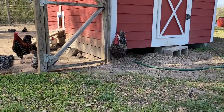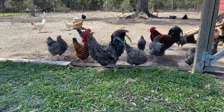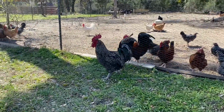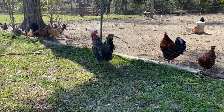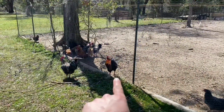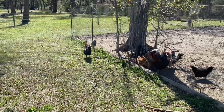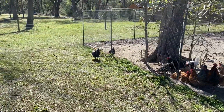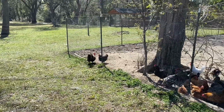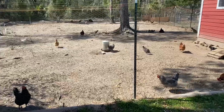So first things first, let's go look at the chickens. Mr. Rocky here is out of the pen with the rest of the chickens. We turned him loose about a week and a half ago now. As you can see, the copper Marans rooster keeps coming at him. Rocky, for the last 2 years, has been our dominant rooster, and all of the other chickens knew their place. We have like 3 more roosters in there with them.